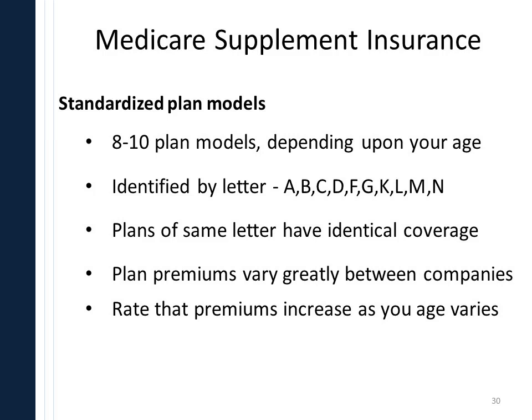But the one thing that can vary greatly between companies is the premiums that they charge. For instance, with the Plan F, the least expensive Plan F coverage plan that's available right now in Ohio is a little bit more than $100 a month premium. But there's other Plan Fs that other companies have that can go as high as $300 a month. Same thing, the very same coverage. And all of these plans, their premiums are going to increase as you age. Generally, every year in your birthday month, you're going to have an increase in the premium. So when you purchase these plans, for instance, at age 65, that doesn't mean your premium is going to stay the same as you get older.